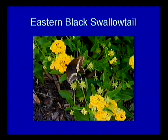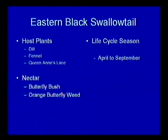This is an eastern black swallowtail going after the lantana in my yard. And their host plants are dill, fennel, Queen Anne's lace. Nectar: butterfly bush, orange butterfly weed. That's what it is. It's like part of the milkweed family. They like that deal. They ate up all of mine. And their life cycle is April to September.